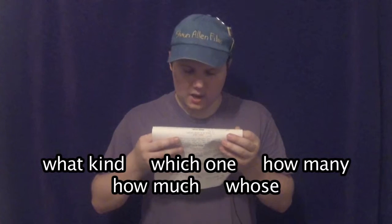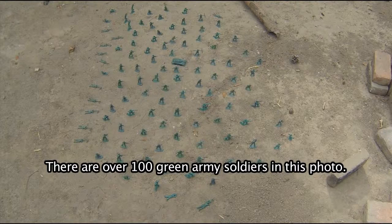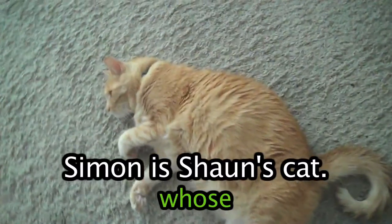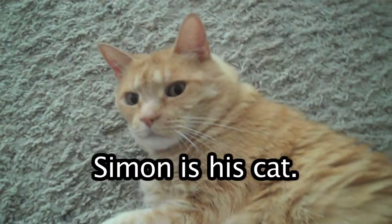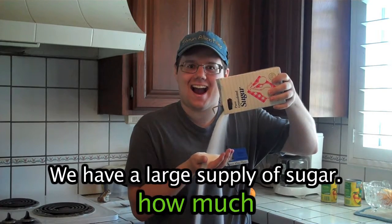Adjectives tend to answer the following questions: what kind, which one, how many, how much, and whose? Let's take a look at a few examples. There are over 100 Green Army soldiers in this photo. This sentence is describing how many soldiers there are. Let's look at another example. Simon is Shaun's cat. In this sentence, we are explaining whose cat Simon belongs to. We could also say Simon is his cat. Either way, they are both correct in explaining the question whose. We have a large supply of sugar. Large is the adjective describing how much. I think you get the idea.